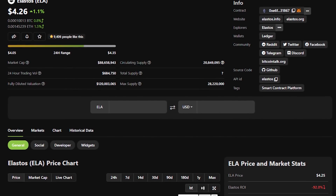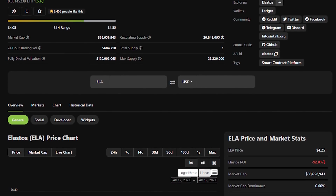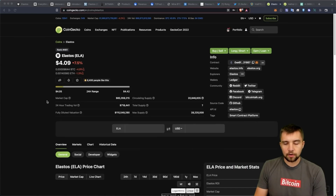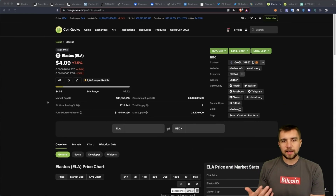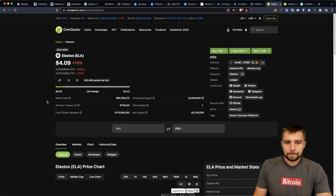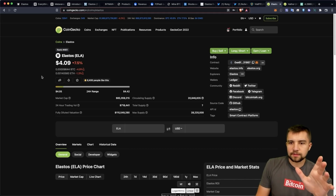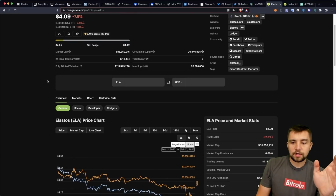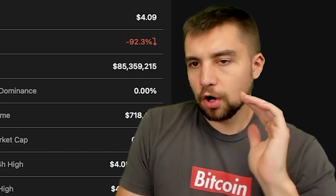Elastos ranked 461 with a market cap, according to CoinGecko here, of $85 million. This is a smaller project, but still $85 million is not a tiny or micro cap. Projects like these honestly excite me because they clearly have something going that's been around for years, and they're still building and working hard and hopefully have a big upside. It's projects like this that you hope shoot up to a $1 billion valuation.